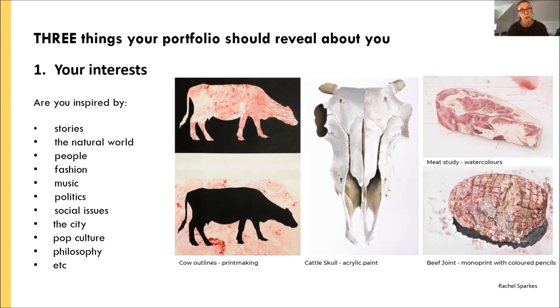So we're really interested to see what you're interested in. We're not interested to see what you think we might be interested in. We really genuinely want to know what motivates you, what fires you up, what are your passions, what are your interests? They can be strange and obscure. That's unique to you. More of those, the better.